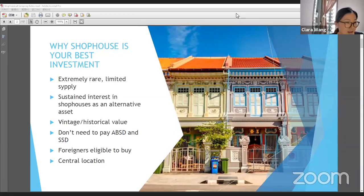I just add something shortly. Why is shophouse your best investment? First of all, the shophouse now is very, very rare, extremely rare, we can say, and there's no new shophouse released. In the market, the supply of shophouse listings is not too much, but on the other hand, there's a sustained interest in the shophouse. So it's a very good investment. Also, we can say it's a very good product for investors.